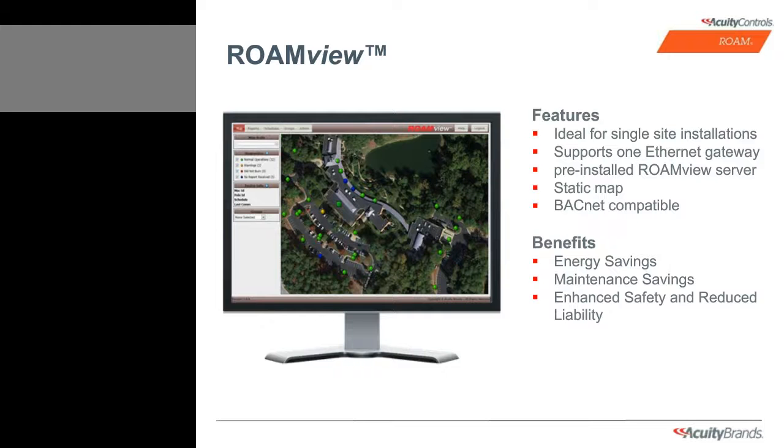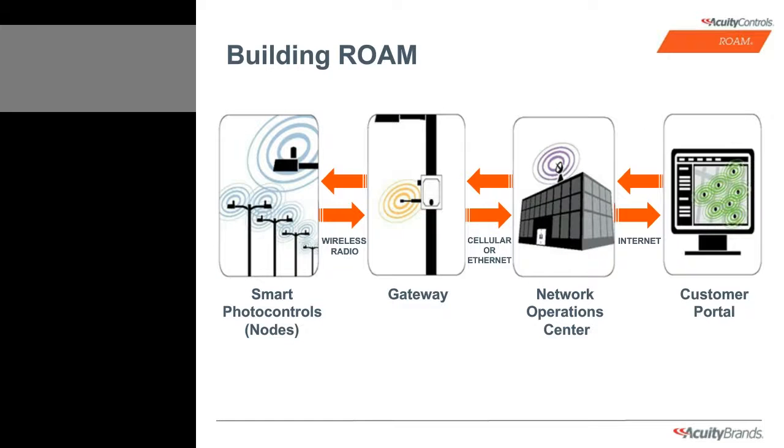There are 4 key components of the Roam system. There is a smart photo control or node for each fixture, which responds to system commands like on, off, or dim. They also monitor fixture performance and talk to each other to make sure each fixture is doing exactly what it is programmed to do. All these nodes also talk to a gateway.